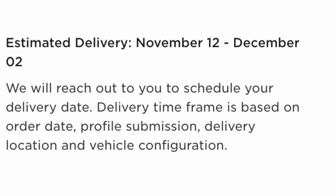I ordered my long-range Model Y in late July and had an estimated delivery date of November. Obviously, it's not November yet. It's still October.